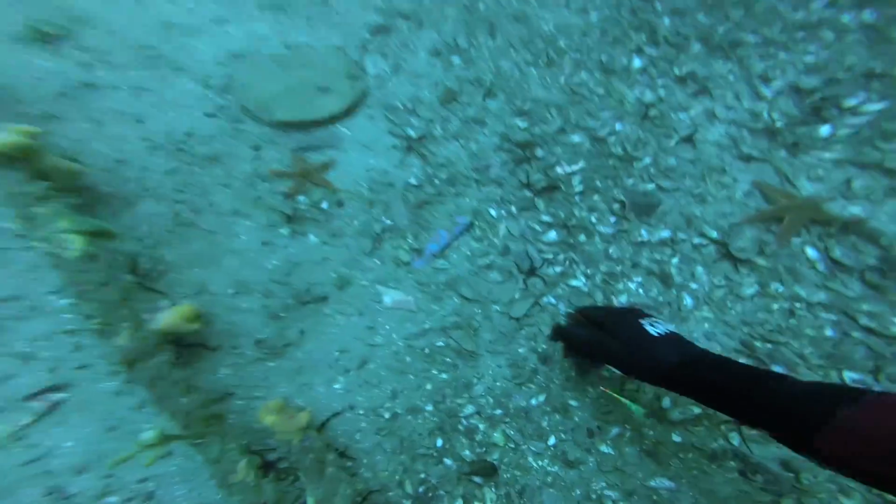So today we didn't find that much, but we found the expensive stuff when it was new. It's not expensive anymore. And we found some crutches. I don't know where the guy who belongs to the crutch is, but how do you lose a crutch in the ocean? I don't know. Yeah, found a knife.